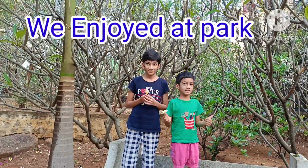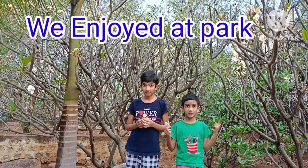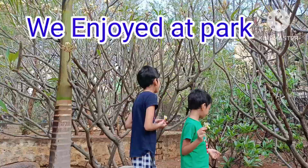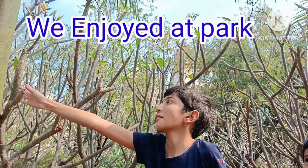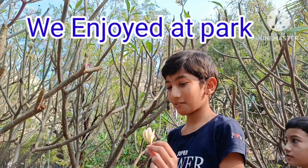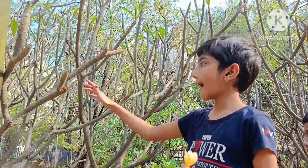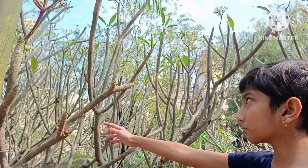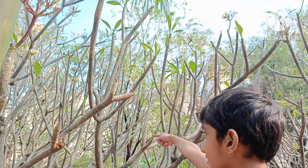We came to the park. The stems are very strong, but these flowers are very big. It doesn't have leaves. This one has leaves, but there are corners here and there.